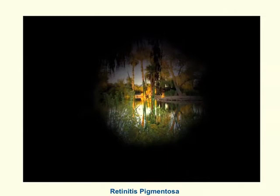One type of blindness, called retinitis pigmentosa, affects the cells in the back of your eye, on your retina. So their optic nerve and their brain are still intact, but their retina is damaged. The retina is what turns light signals into electrical signals in your brain.